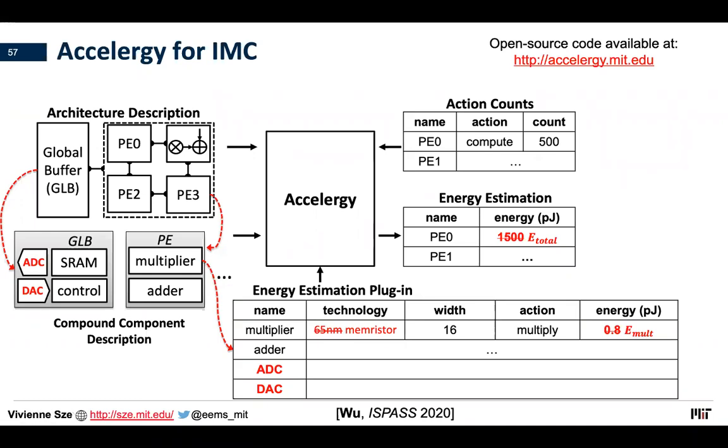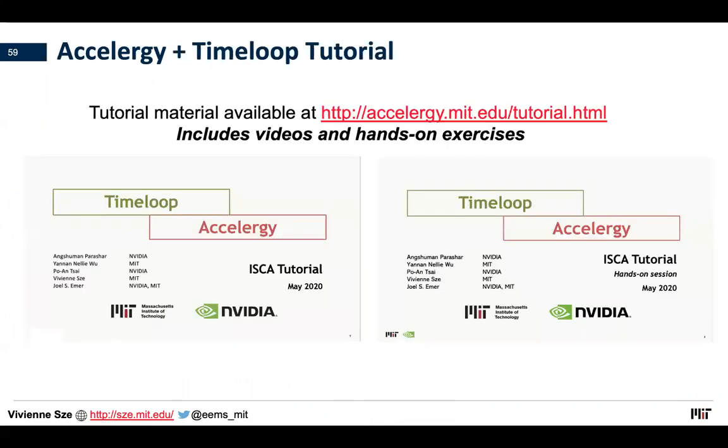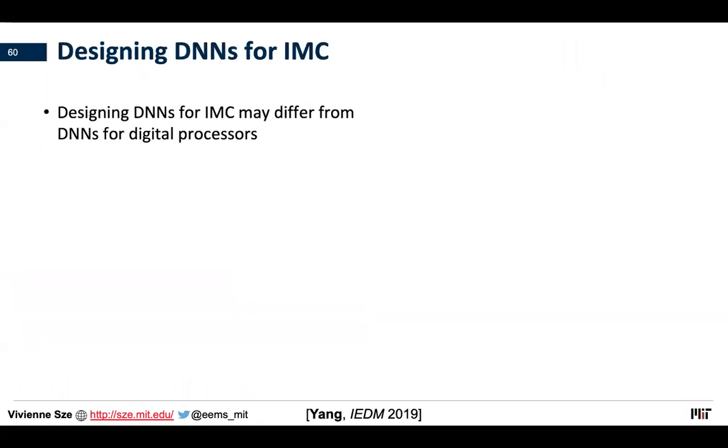One of the hopes for this is that it will help us bridge a lot of the research that's going on at the circuits and device level. A lot of people are looking at new device technologies, and this will allow them to explore, from an architecture standpoint, what the implications of those new devices are. Again, we just showed that Accelergy can be accurate enough to capture that. We ran a tutorial at ISCA and also ISPASS this year on Accelergy and Timeloop, so if you're interested in this, I invite you to check this out some more.